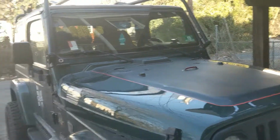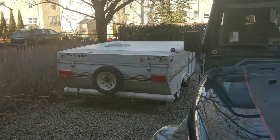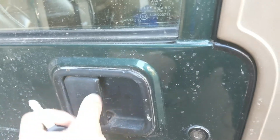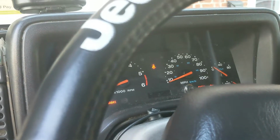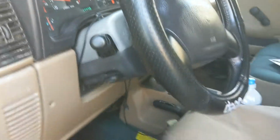But yeah, so we're going to try and start it up and see if we can get it running. Oh, also, I bought a pop-up camper, but I'll get into that later. Let's see if the Jeep starts up. Oh boy. Lock's not frozen. That's always a good start. Whew. Also got to get the camper registered and the Jeep registration renewed. But let's see. So, cold start. Alright, it struggled a little bit, but started up.